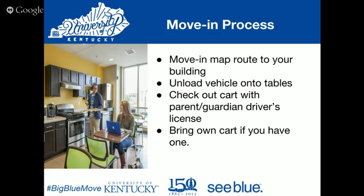You're going to unload your vehicle onto tables, and you're going to check out a cart with your parent or guardian's driver's license. If you didn't already bring a cart yourself, hopefully you could bring one. Yeah, I just want to point that out, talking about the carts. We do have some that you guys can use to get your stuff from your car to the front of the building and up into your room.